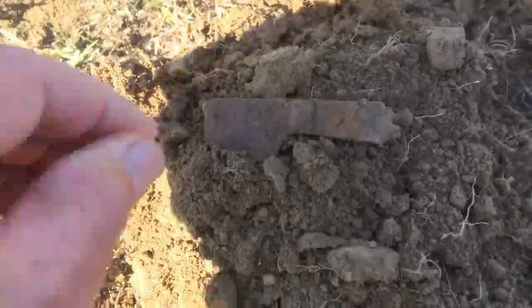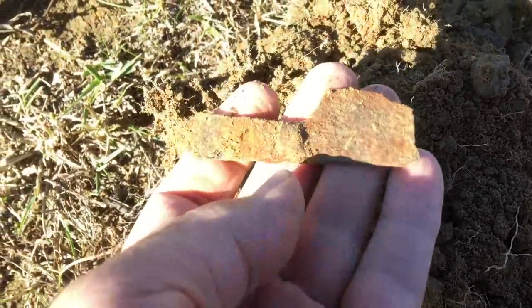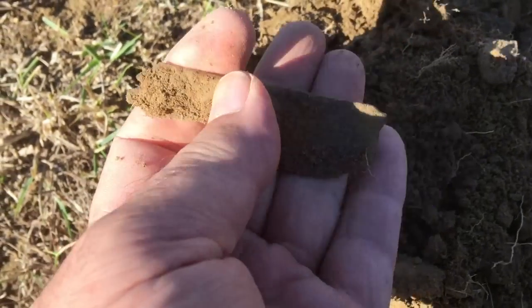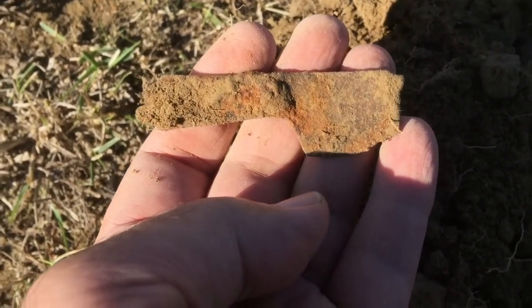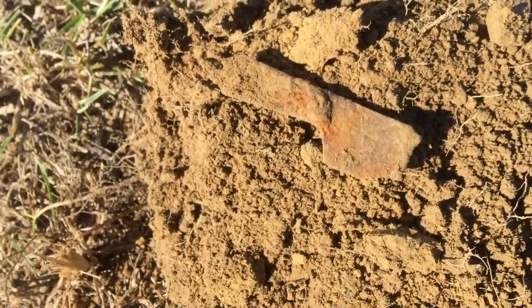Out of that hole right there, I've got another Colonial knife. I found several of these right here. Just part of the handle and part of the blade. But that's another good find. I'll take it.